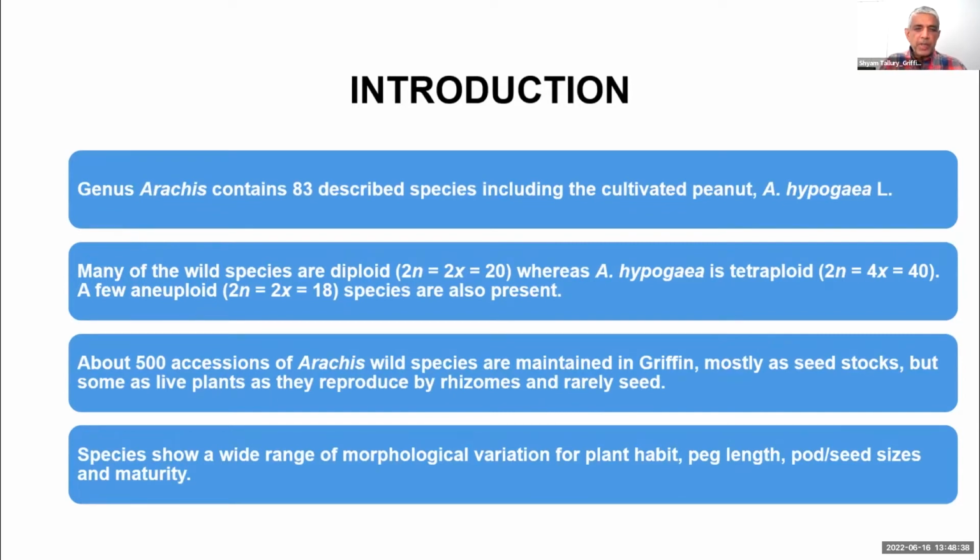Additionally, there are 4 aneuploid species also in the genus. In Griffin, we maintain about 536 accessions, actually, active accessions of Arachis wild species. Most of them as seed stocks, but some as live plants, as they reproduce only by rhizomes, and they rarely set any seed. They're all maintained as live plants in the greenhouses. These species display a very large morphological variation for plant habit and peg length and pod and seed sizes and maturity ranging from annuals to perennials, as you'll see on my next slide here.